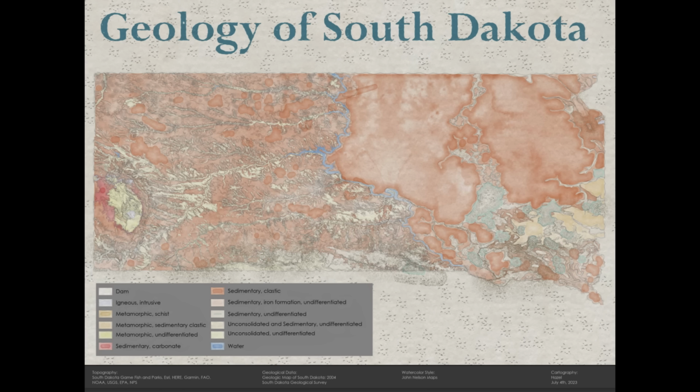So Hazel did the data and the putting together of the map, but the watercolor style is from John Nelson Maps. And then from a getting into the details perspective, you can see just the mountainous and the more badland part of the state in the west and southwest is much more varied, where you get to the eastern half of the state that's much more uniform. So overall, I would say this map is basically perfect. There's nothing really you could do with it to make it better. It just looks very, very nice.